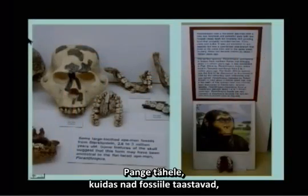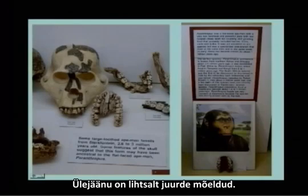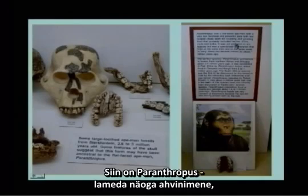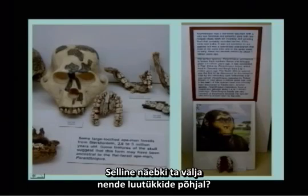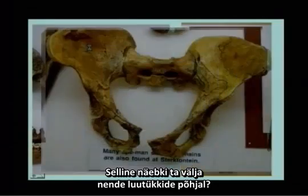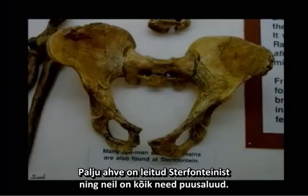Notice how they reconstruct the fossil over here when all they found are these pieces. That's it. The rest is purely put together. And here you have Paranthropus, a flat-faced ape man with a very low forehead. This is what they look like, from these bone chips. Or hips. Many ape men found at Sterkfontein, and they have all these hips.